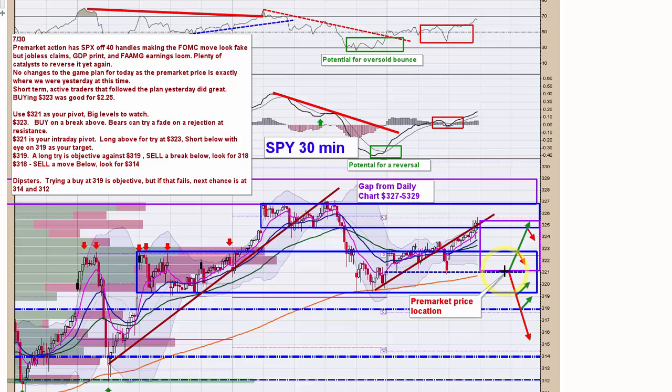We do have initial jobless claims and the GDP print at 8:30, so that has relevance and may move the market, one way or another. So this is probably going to be choppy here before the bell. We'll just have to play it by ear and see where we open at 9:30.